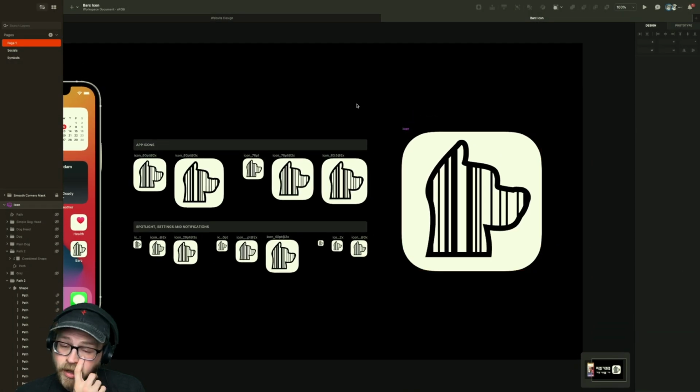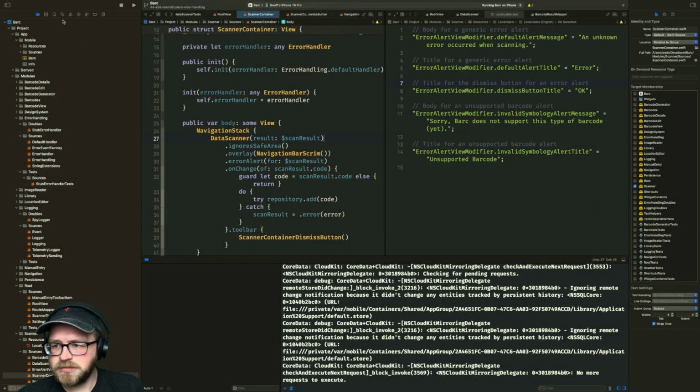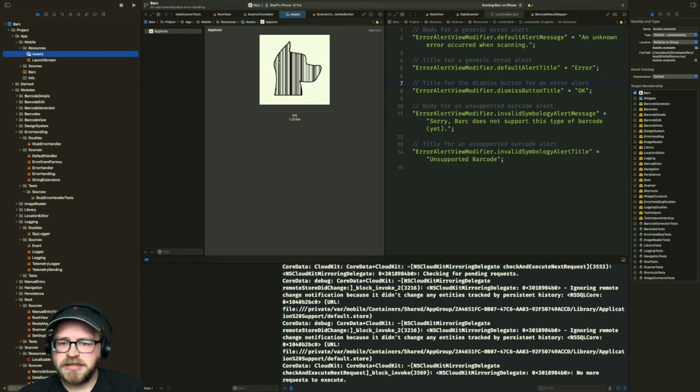Oh, also there is a new app icon, which you will see here soon. It's pretty similar to the original app icon. Let me see if I can pull that up so that you have something to compare to. Would be nice to have, right? Where's my resources, assets? Yeah, so this is the old icon.